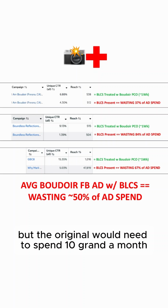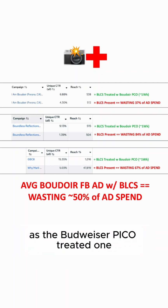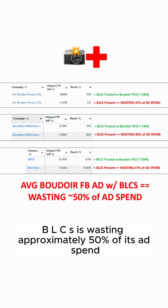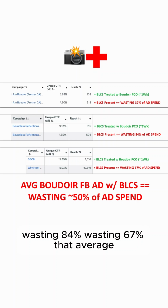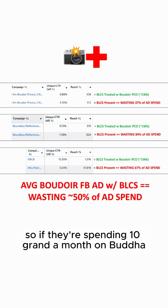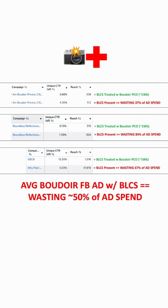But the original would need to spend 10 grand a month, literally like 3 times the amount as the Boudoir PCO treated one. So the average Boudoir Facebook ad with BLCS is wasting approximately 50% of its ad spend. The numbers here: wasting 37%, wasting 84%, wasting 67%. That average is probably somewhere between 50 to 60%. So if they're spending 10 grand a month on Boudoir Facebook ads, on average, 5 grand every month is being wasted, thrown down the drain.